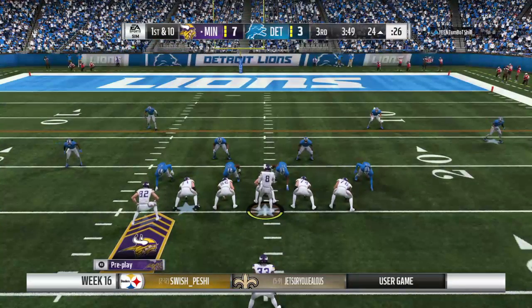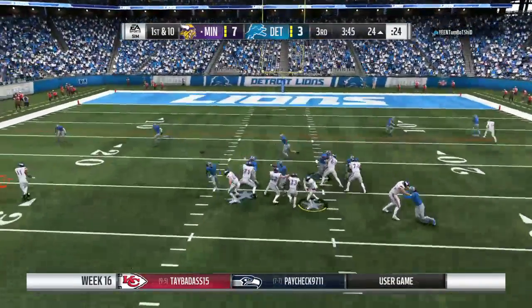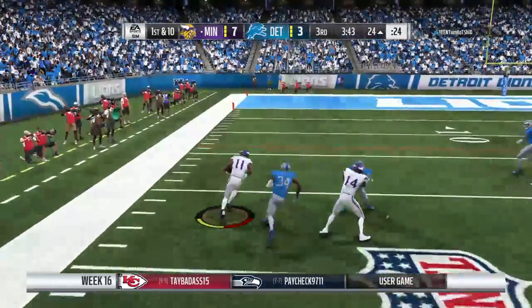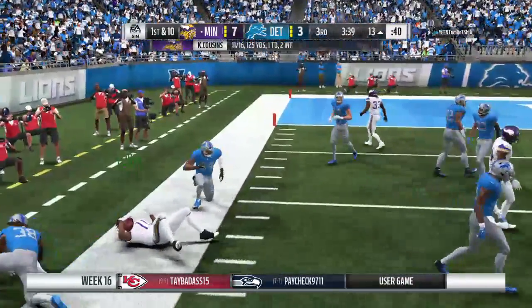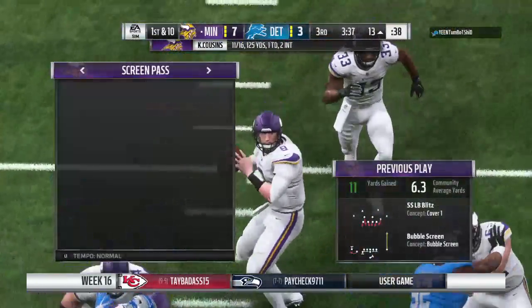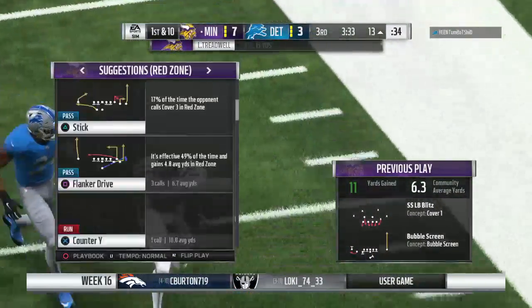1st and 10. Now Cousins. The throw left side complete to Treadwell. And they'll work it inside the 15-yard line before it's all said and done. 11 more yards that go around, a 1st down as well.